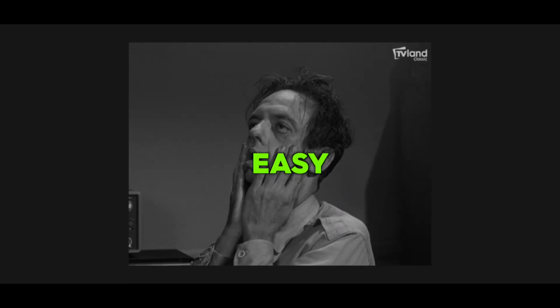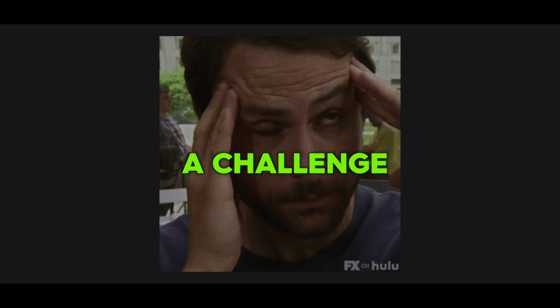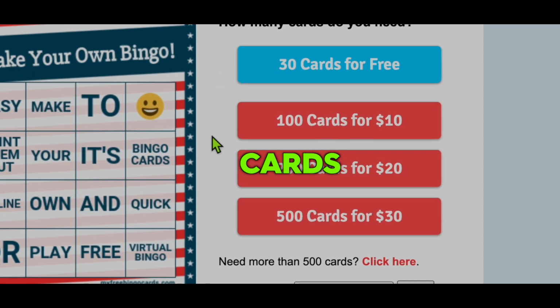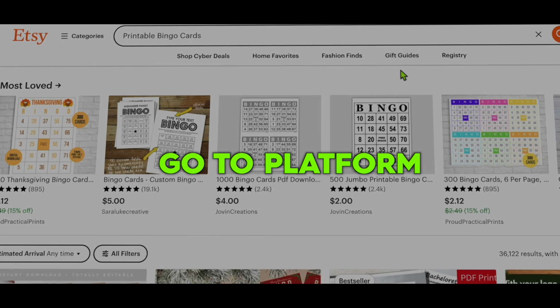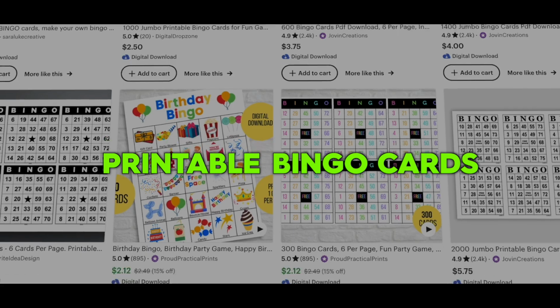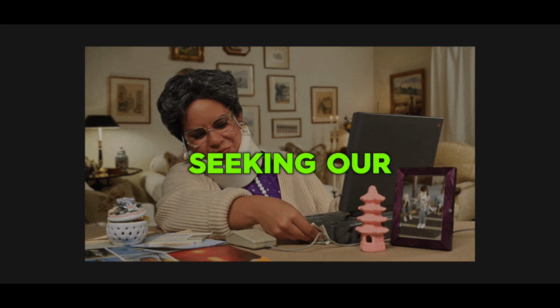If you've ever tried making a bingo card, you know it's not easy, especially when you have to make 25 to 50 cards. Randomizing 50 different numbers or words can be quite a challenge. Online, you'll only find paid versions if you're looking for a large number of cards. This prompts people to seek affordable alternatives, and that's where our opportunity comes in. Etsy becomes the go-to platform for those looking for high-quality, affordable, printable bingo cards. This gives us the ideal chance to capitalize on a market actively seeking our product.